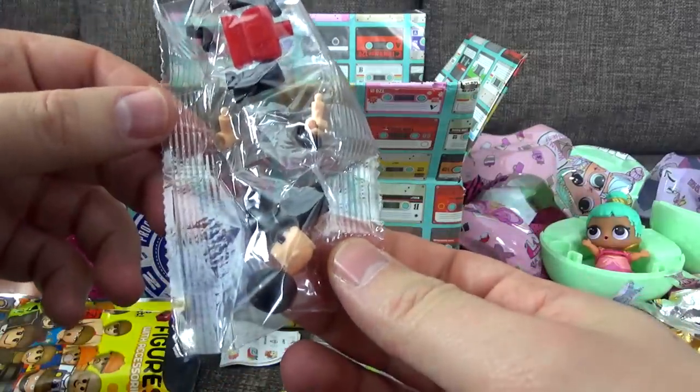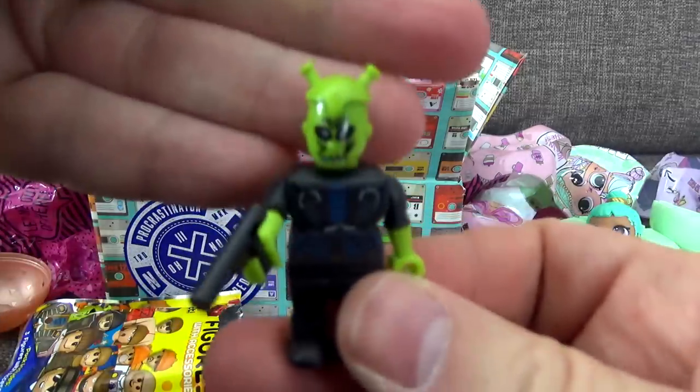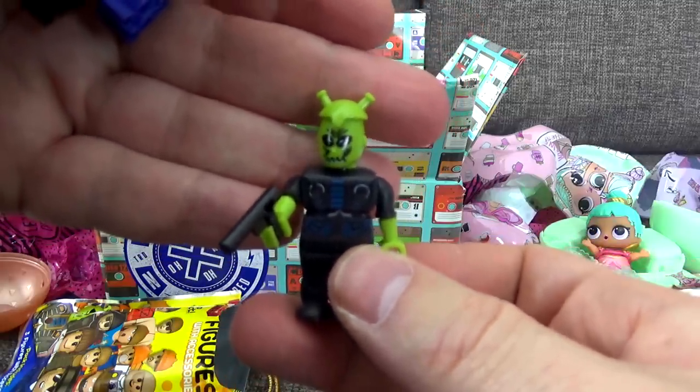Right, I'm going to jump cut to having put these together. So, well, it's the alien. He's got a very alien hat on. Possibly it's his head. It's very hard to tell at this stage. I can't get this to focus. There we are, that'll do.